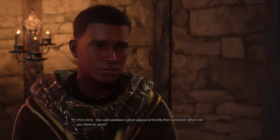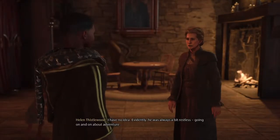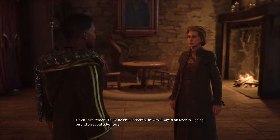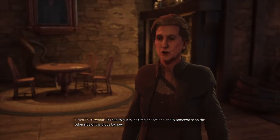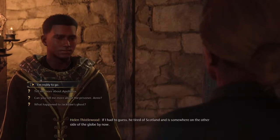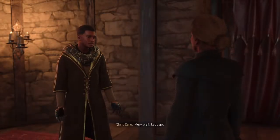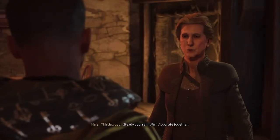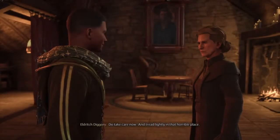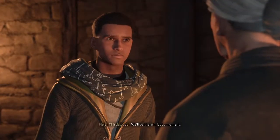You said Jackdaw's ghost appeared briefly, then vanished. Where do you think he went? I have no idea. Evidently, he was always a bit restless, going on and on about adventure. If I had to guess, he tired of Scotland and is somewhere on the other side of the globe by now. Well then. Let's go. Steady yourself. We'll apparate together. Don't worry, I've never splinched anyone. Tread lightly in that horrible place. We'll be there in but a moment.